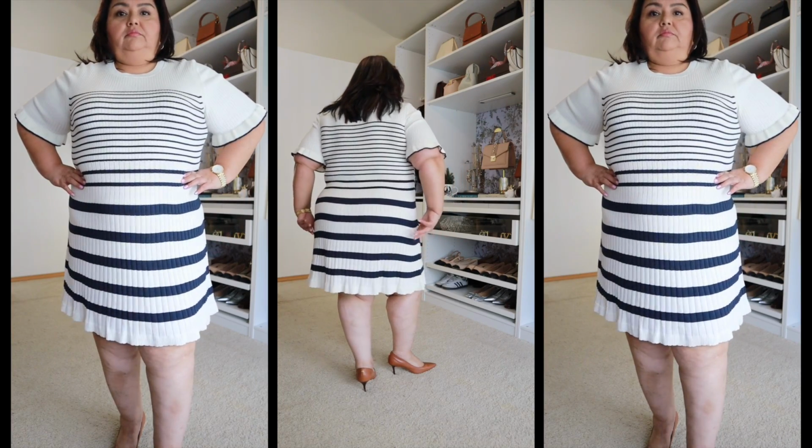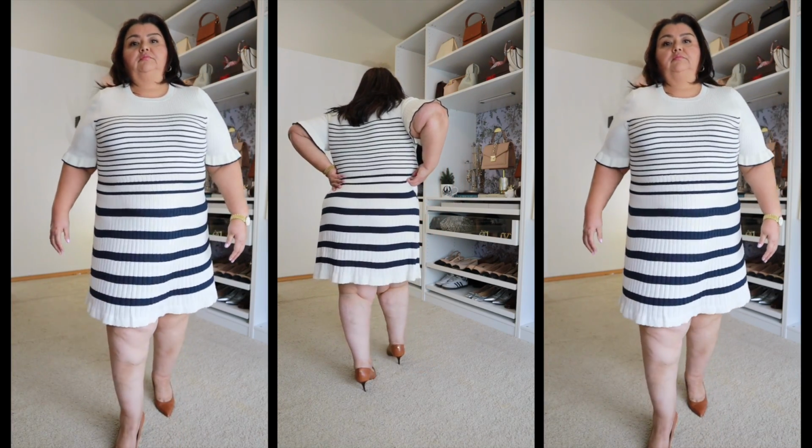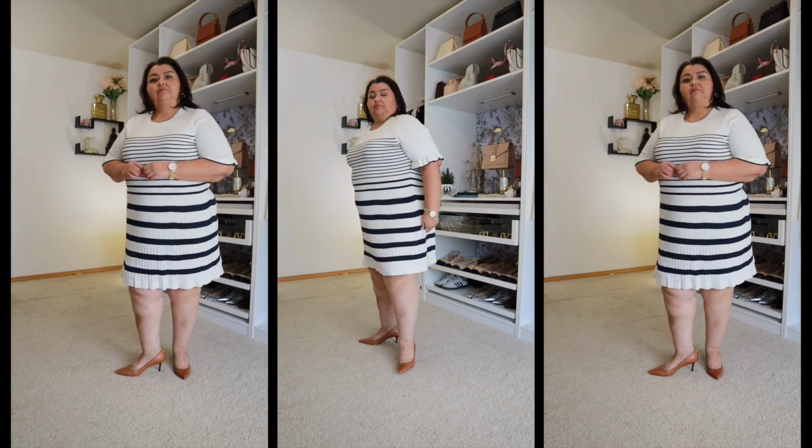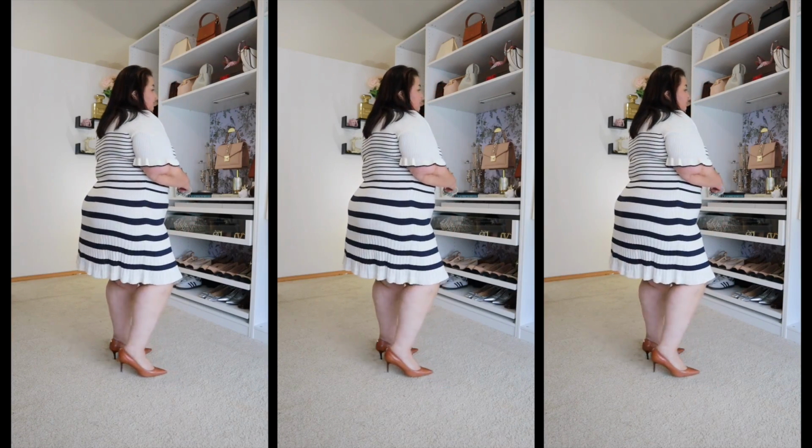Generally speaking, a stripe on the bottom half of the body can really make the bottom half look bigger. Also, being short, I am 5 feet tall, a stripe could also make you look shorter. It could truncate your body. So I was curious to see what this stripe would look like. And that's the beauty of me doing this. You can see it on a real body. You can make a determination for yourself whether or not you like it.